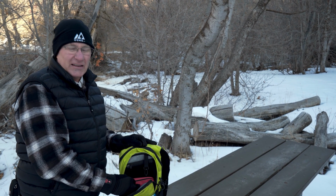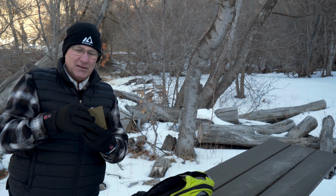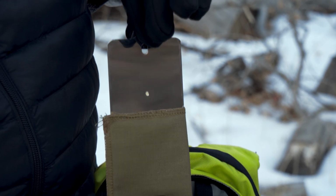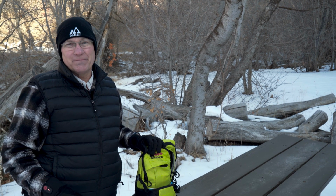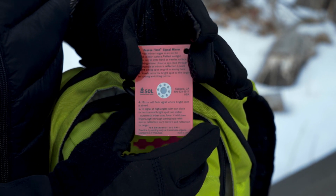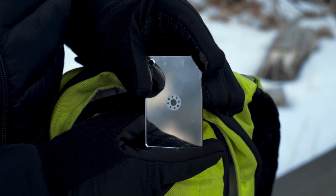I've got my first aid kit. Inside is an old signal mirror that I got as a boy when I was in Scouts. And it's a terrific thing to have. Nowadays they make some more sophisticated mirrors that are smaller and help you aim a little bit better. Let me show you what I have. This little mirror has an aiming point in the center. Basically it's a circle with some dots around it that help you to be very accurate.